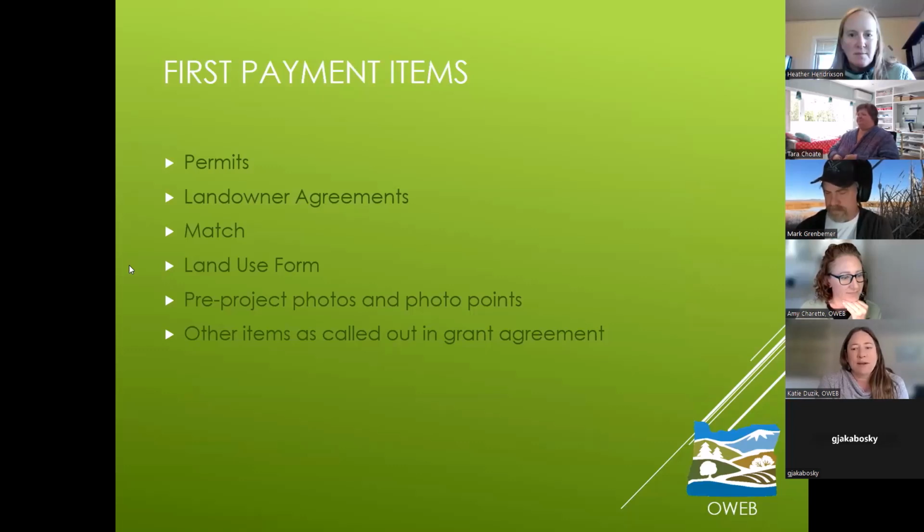All restoration projects require permits, with copies submitted to your OWEB project manager before you can begin. We rely on our grantees to tell us what permits are needed for a project. OWEB project managers have familiarity with the permitting process, but we're not a regulatory agency, so we don't govern what permits are needed. We might be able to talk to you about a permitting pathway, but not provide surety or advice. That is up to the grantee to tell us what's needed.